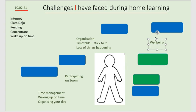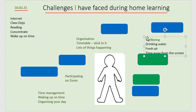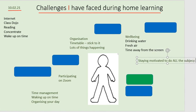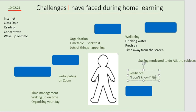So you might know that you've not been drinking enough water, for example. You keep forgetting to drink your water, and you know that you've not been getting enough fresh air or having enough time away from the screen. That might have been one of your challenges. One of your challenges might have been staying motivated to do all the subjects, not just maths or not just reading. Okay, last idea then, you might have found resilience hard. You might be somebody that thinks, I don't know, and you give up.